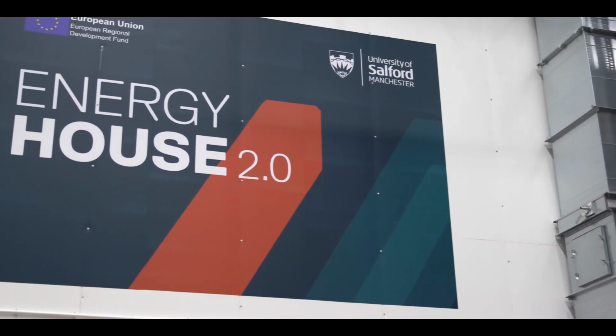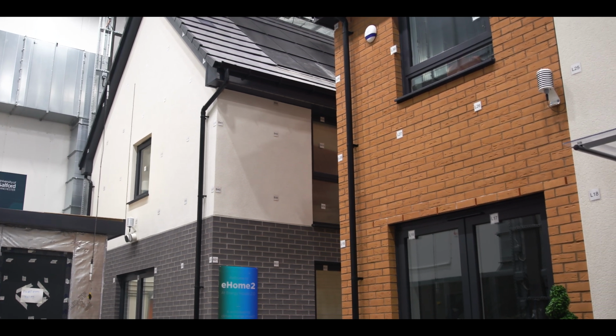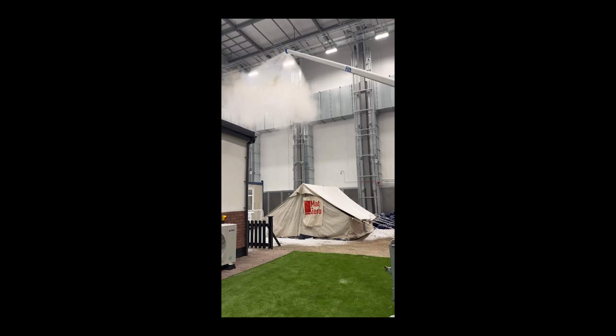The kind of research that we're doing here, as you see, we're sat in a very large environmental chamber. So we can adjust the weather basically. So we can go down to minus 20 degrees up to plus 40 degrees with wind, rain, snow and solar radiation on these buildings.